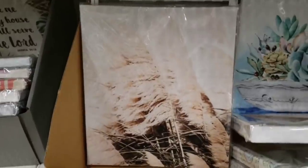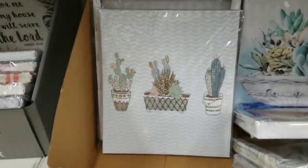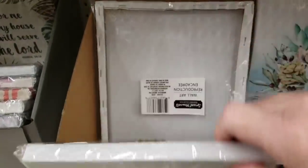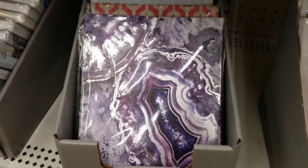Bright colors. Ooh, I like the feathered one. That's cool. These are cute. You can always cut those out and put them on vases if you wanted.